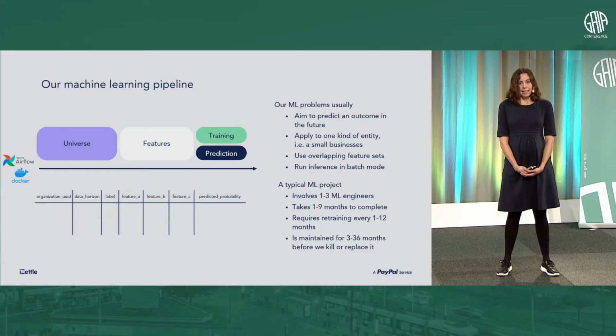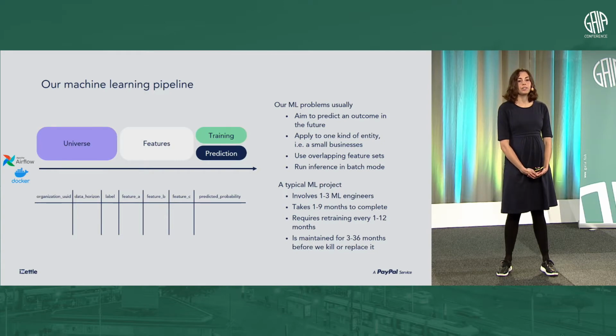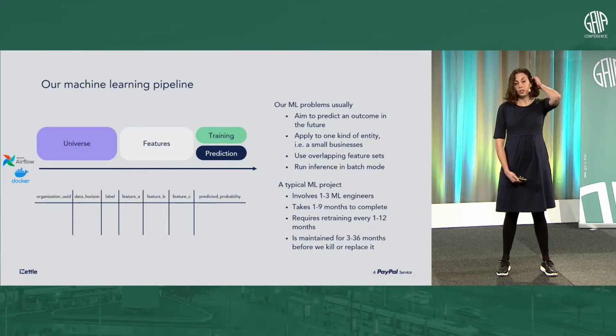The image here on the slide on the left tries to give a schematic overview of our machine learning pipeline. I've chosen to focus here on our machine learning pipeline rather than our entire data infrastructure because that's a huge topic. So this is the way that we've come to think about most of our machine learning problems as consisting of these three separate parts: the universe, features, and then training or prediction, depending on what kind of pipeline this is. So what we do is we run scripts in Docker containers, we use Python, and then we schedule those containers to run using Airflow.